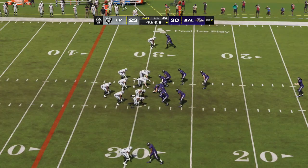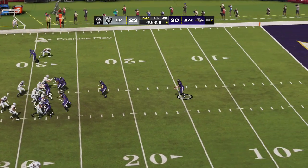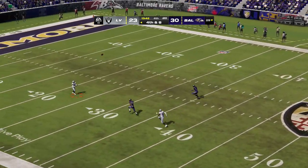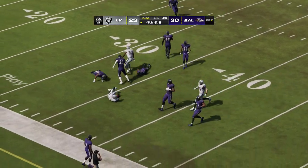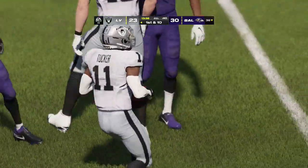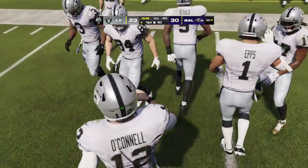The Ravens send their punter out now, as he'll punt it away for the 4th time today. A pretty good punt there, but also a nice return of 12 yards. The Raiders heading out to take over.